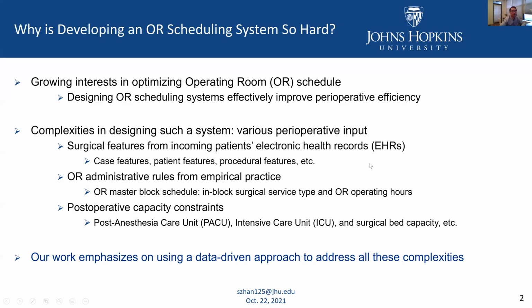Okay, so first I want to give some context of this problem. Operating rooms are one of the main resources in hospitals, and any disruption in their workflow can have a cascade effect on the rest of hospital operations. There has been a growing interest in optimizing OR schedule in hospital management. However, many of those works only consider a portion of the perioperative process, and one underdeveloped area is designing an OR scheduling system that effectively improves the overall efficiency.